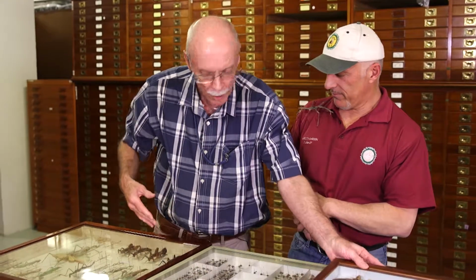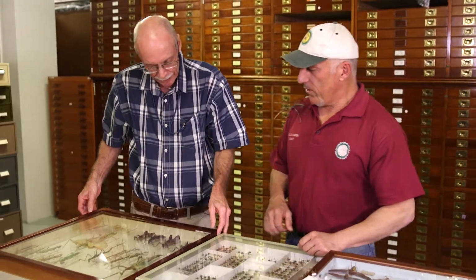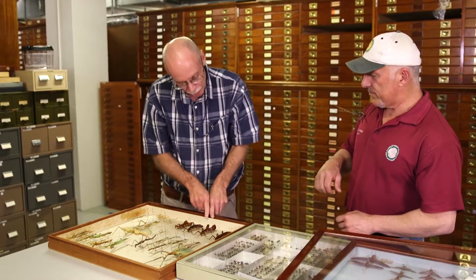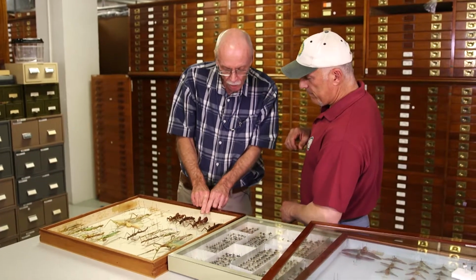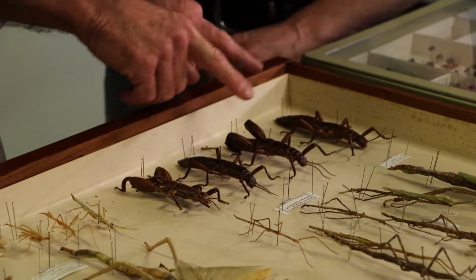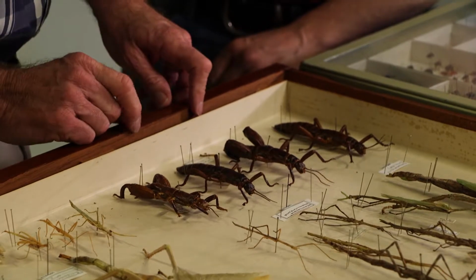Now, I want to show you another stick insect that's got a wonderful, very interesting story about it. It's called the Lord Howe Island stick insect, and it's quite a large stick insect. That's a huge stick insect. You can see them here. The ones with the big hind legs are the males. Wow, they can jump high. They can jump high, but notice they can't fly. They've got no wings.